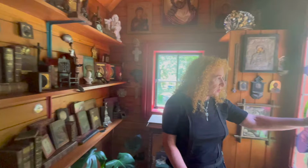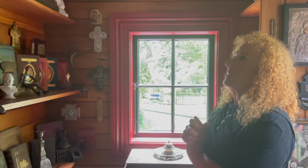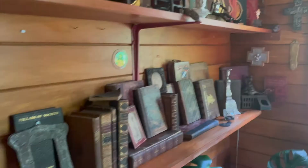But this is the original door. This stained glass would not have been original. This, I think, was done in the 70s when they made it into a little home. In my collection, I've got quite a few pieces of religious prints and bits and pieces and a lot of crosses. This is a really great place to put some of these pieces that I've collected for years, and I think they've got a great home.